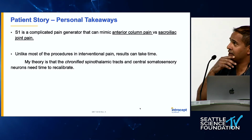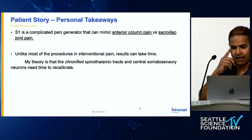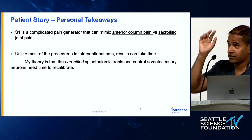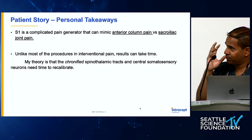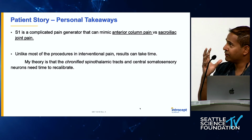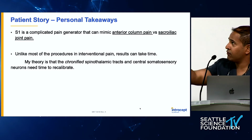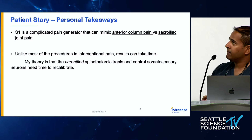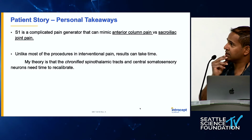And the interesting thing here for me, 2 personal takeaways. One, S1 is a complicated pain generator that someone in this audience or who's listening on Zoom can really make a thesis out of. You could do a PhD on the S1 basivertebral nerve because it's a complicated pain generator. It can mimic anterior column pain. I've had a number of patients who have had pain with extension that has L5-S1 vertebrogenic pain. It can mimic sacroiliac joint pain. So this is something to consider.